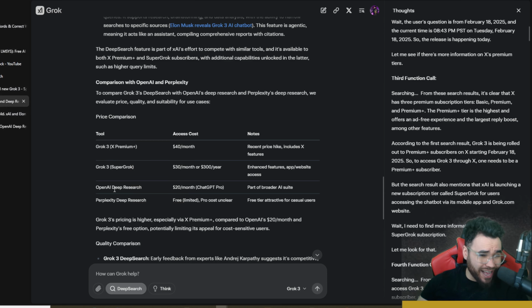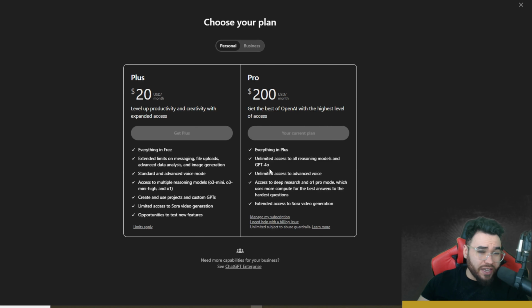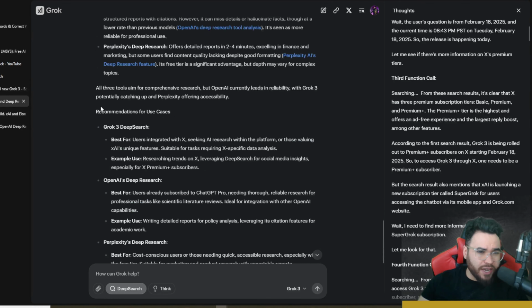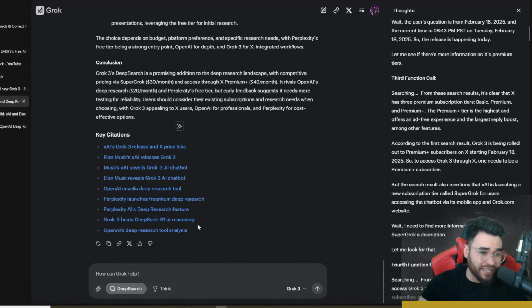And it's saying that OpenAI's deep research, the access cost is $20 per month for ChatGPT Pro. It's saying $20 per month. And it's saying ChatGPT Pro right here, which is the $200 a month plan, but it's saying $20 a month right here, which is incorrect. As you can see right here, you can actually only access deep research as of now on the $200 per month plan. And we have a quality comparison right here, recommendations for different use cases, and a conclusion, and then our key citations right here.